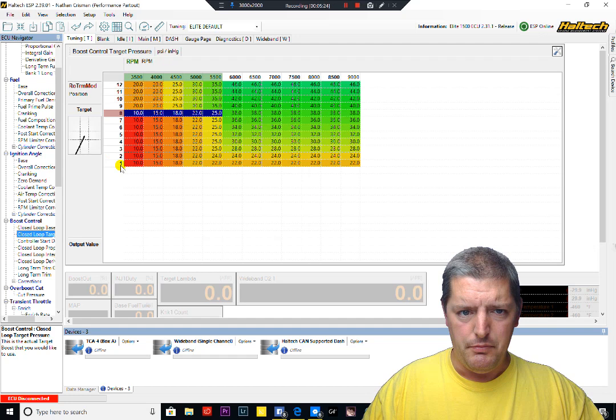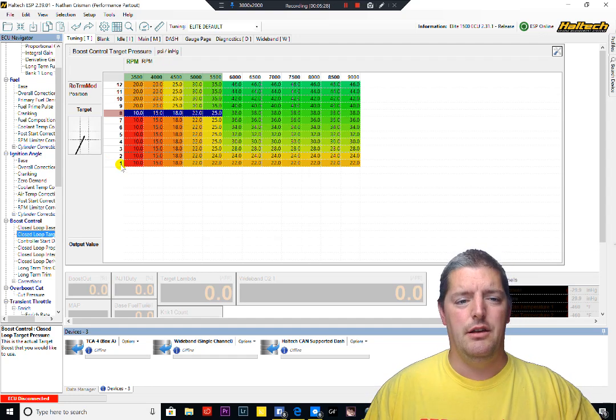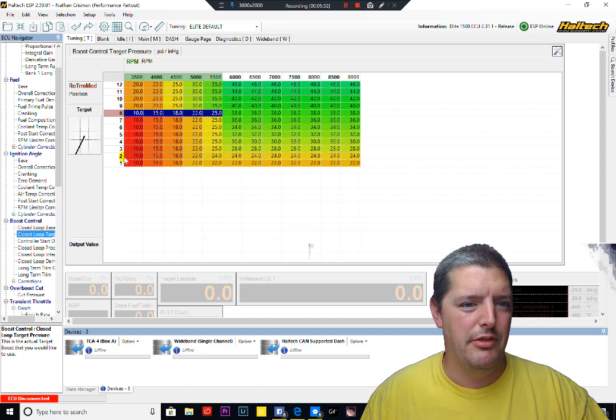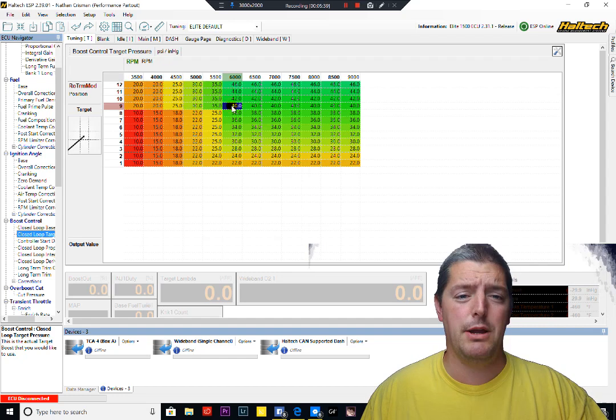So I kind of want to set these so that on position 1, we have very not aggressive boost control, like effectively no boost control. And then from 2 through 12, we want to go in varying degrees of aggressiveness. Obviously, if I'm setting the target boost to 40 pounds, I'm looking to make pretty much maximum power that this turbo can make.